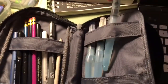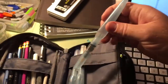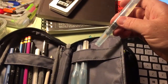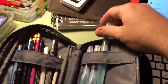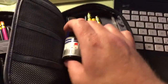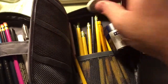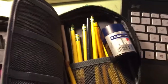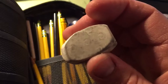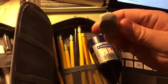These are amazing because I do love using watercolor, and you could squeeze the end of this and you get a constant flow of water. It's really nice on the go, for sure. And then just some pencils, a little sharpener. I love these Stedler erasers. I think that's how you pronounce their name. You can see their logo right there, kind of. Stedler, I think is how you pronounce it. These erase amazingly.